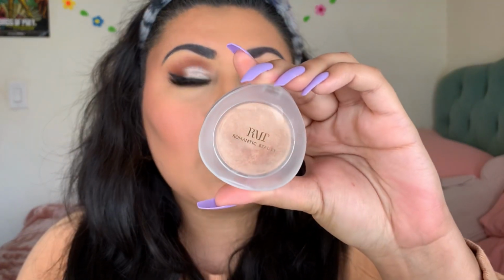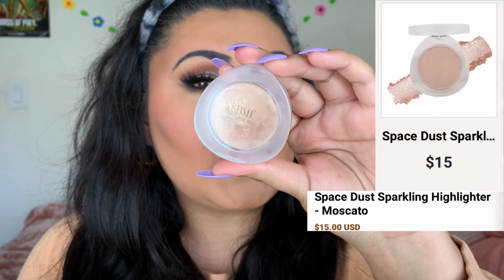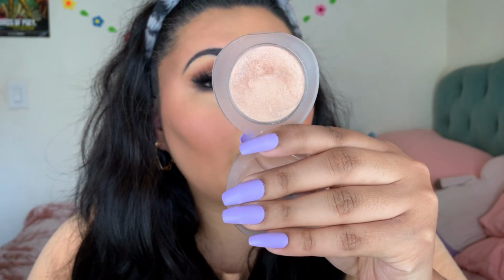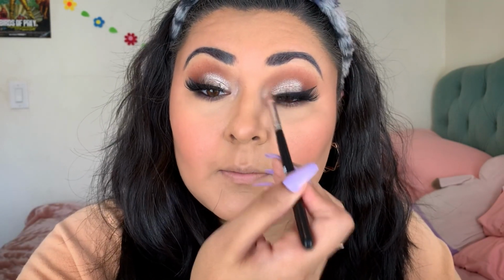It looks so nice. Moving on to highlight, we have the Romantic Beauty highlighter, and this one, I don't remember the name, but I'll have it on the screen. It's really pretty, and there it is. It's a really nice lightweight type of formula. So I'm gonna go ahead and throw some on the inner corner and on the face. And this is actually a product I have not used. I've only swatched, so let's see what this can do. And if it doesn't impress us, we also have highlights in the two face palettes.